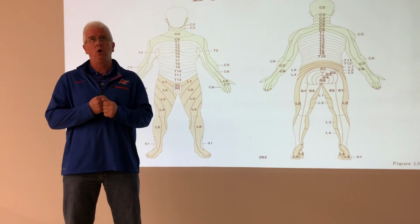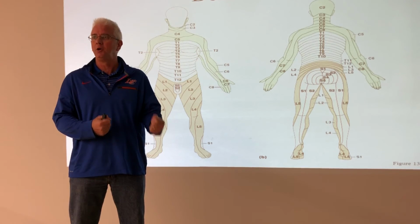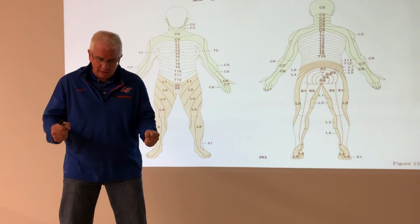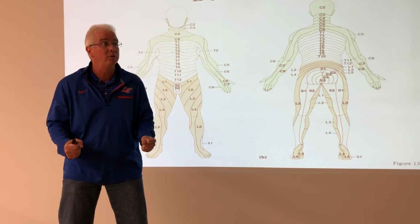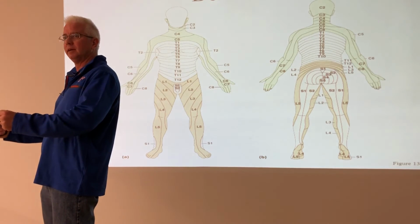So I know that the bicep is going to get information from C5 and C6. I know this because I know my brachial plexus. This is where it's coming from. So I'm on the bus and I'm traveling down the axon and I get to C5. I want to go to the bicep. Now, can I just make a right turn at C5 and go out to the bicep?